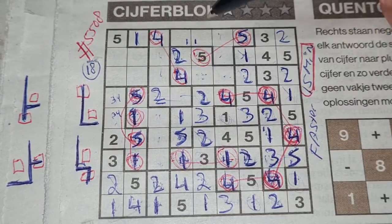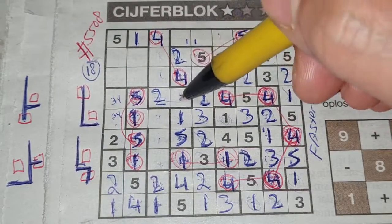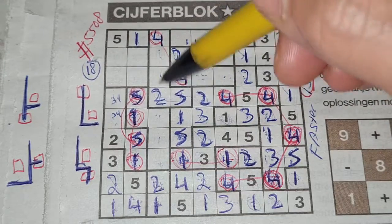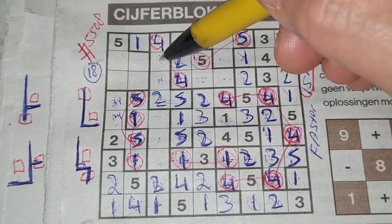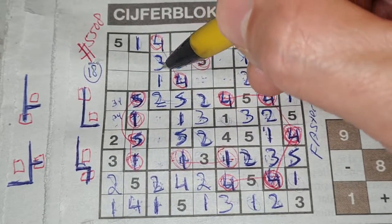That box can be a 2, so one box left for the 2 in this L-shaped area should be here. I think this box should be a 5 because it can be 1, can be 2, can be 3, can be 4. Yes, definitely a 5. 2 numbers left in this L-shaped area for numbers 1 and 3. 1 and 3, we have a 1 there, no 1 there. 1 should be here, and the 3 goes there.